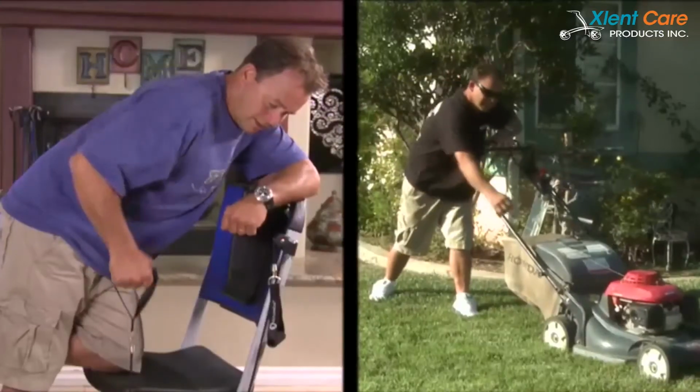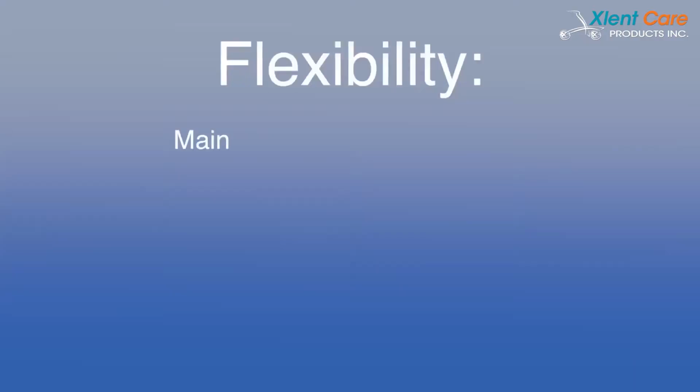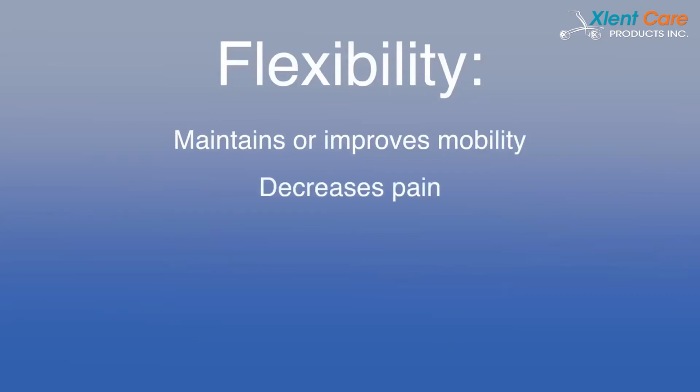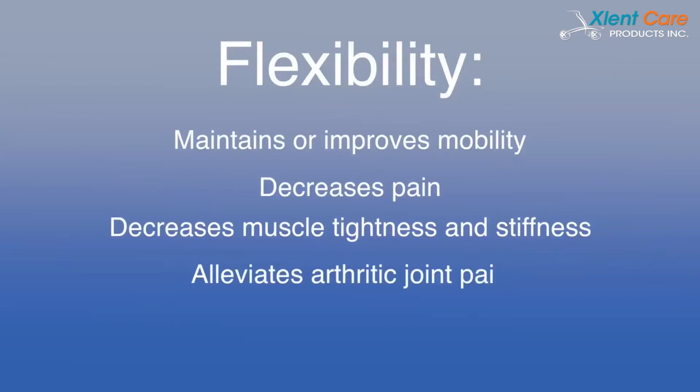Hi, Gwen Rose again. Today we're going to be talking about flexibility training, the third of the 4 components of fitness. Flexibility helps to maintain mobility by helping move joints through range of motion. It helps to decrease pain associated with tight muscles or stiff muscles and helps to protect arthritic joints from pain. Stretching, particularly circular stretching, can help relieve arthritic pain. Also, stretching can help improve posture.